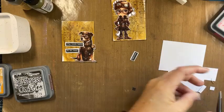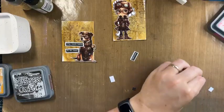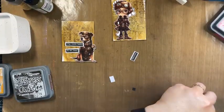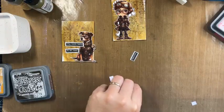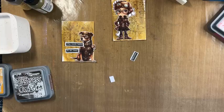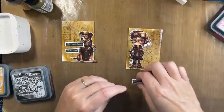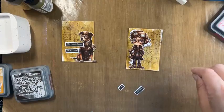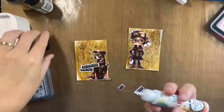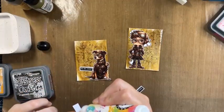So these little Tim Holtz quotes will literally, you could almost do a year's worth of ATCs and you still will not use them all. But they're really good for art journal pages as well. If you don't want to do a great big title, or you want to do one big word and then add a little word to it like I did on my live yesterday. All right, nearly done. So, no, I don't want that up there.